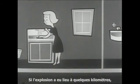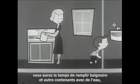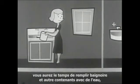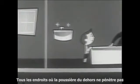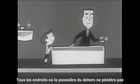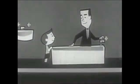If the explosion has been some miles away, you will have time to fill tubs and other containers with water before fallout arrives. All locations where outside dust does not penetrate will be safe storage points for water.